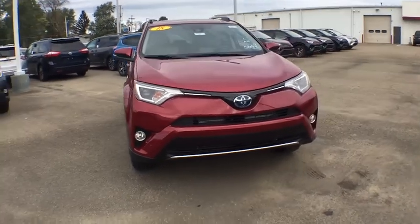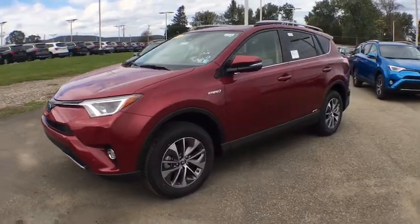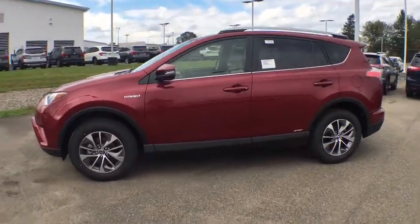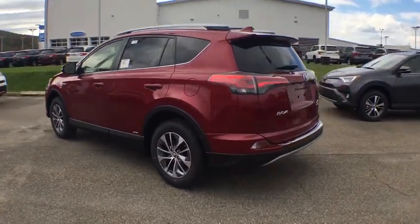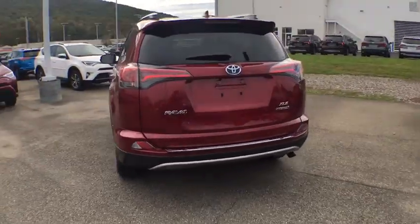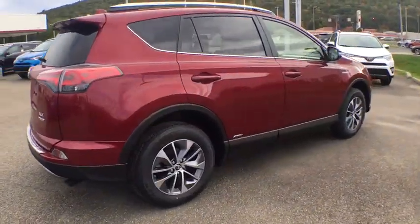2018 Toyota RAV4 Hybrid. The Toyota RAV4 Hybrid offers a spacious interior, an abundance of technology, and safety features galore. When pairing all of this with a dynamic exterior, it's not surprising that everyone is talking about this vehicle. This vehicle has less than 100 miles.